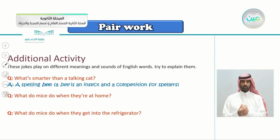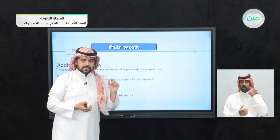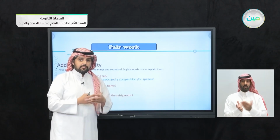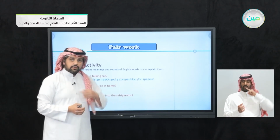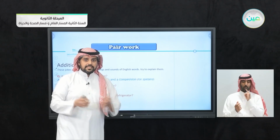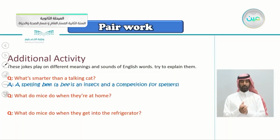So the play word here is on the word bee. A bee, as we know, is an insect and a competition for spellers. The small insect bee brings us honey. And it's also a name of the competition for spelling. The competitions for spelling words, they call them spelling bee. So the joke here, what's smarter than a talking cat? A spelling bee. So this is playing on words.